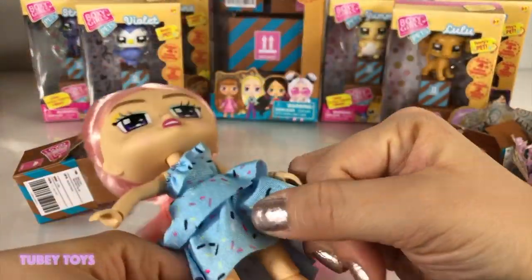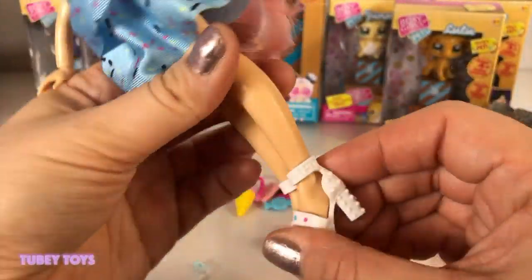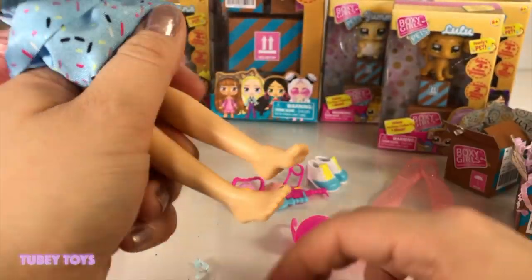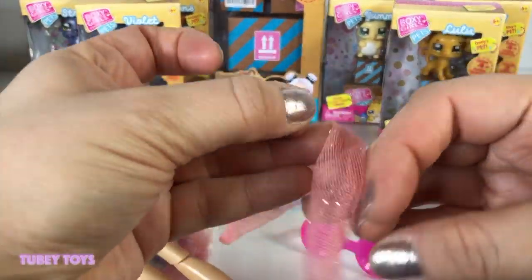So let's keep on her dress. Obviously, it didn't come with an extra dress, but it did come with a new pair of shoes. Let's see how easy it is to take off and put on shoes. And let's see how easy it is to take off and put on shoes with stockings. Usually that's really, really tough. She has little pink underoos on, how cute. And let's put on these stockings.